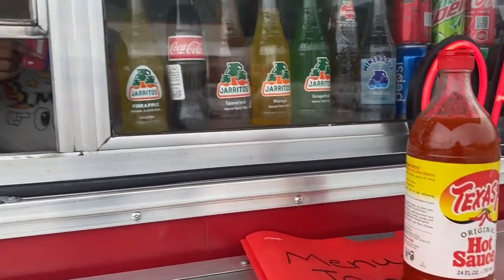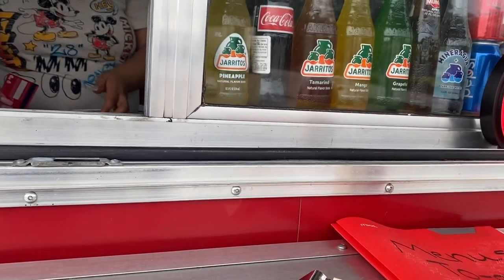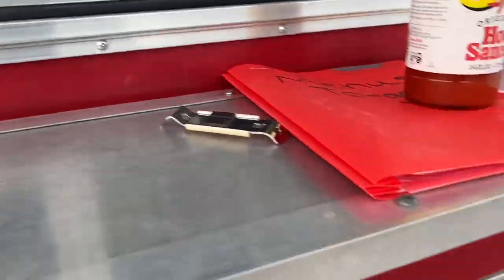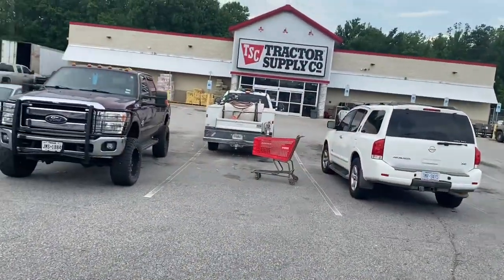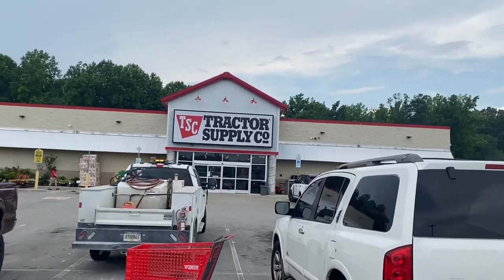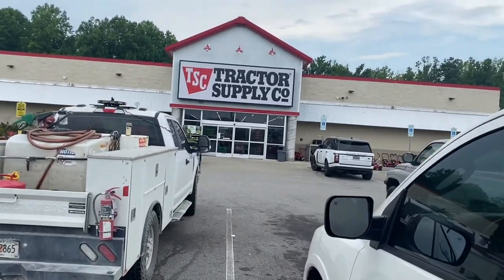I did get the tacos, y'all. Decided to go ahead and get the tacos. So we're gonna wait for a minute, grab our tacos. All right, appreciate it. Got the tacos. So I'm gonna take this cart, push it on back in the store. As y'all can tell, man, I'm just leaving out of the Tractor Supply with the goods for my dogs.